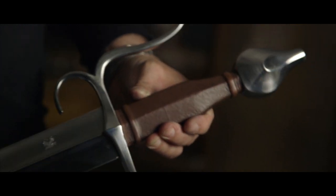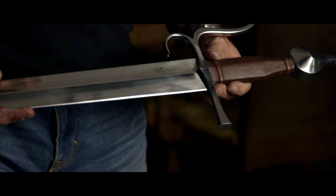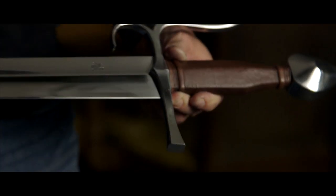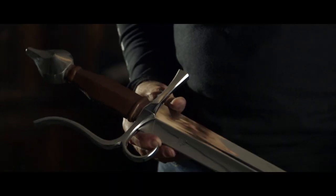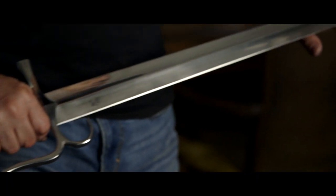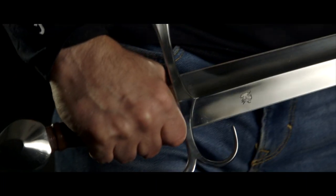The weight distribution is a little different from any other European sword as well, because it wasn't one of those swords that was purely made for battle. It was one of those swords that the person would carry around as a status symbol. So you knew who he was just by looking at the sword. The point of balance on this type of sword is more towards the tip, about three quarters up the blade. That gives it a very interesting feel when you swing it. Very powerful blows, slightly heavy, but very powerful. Pretty much cut through anything.